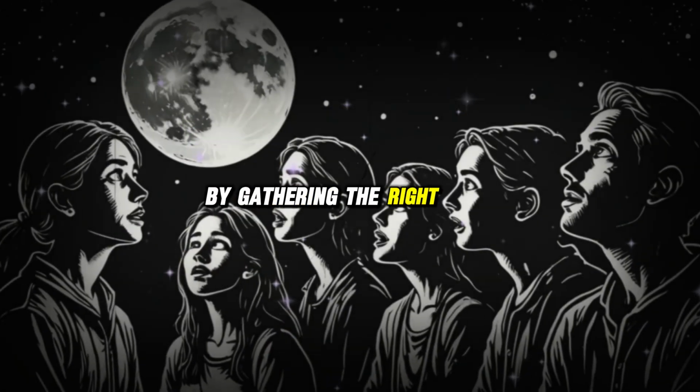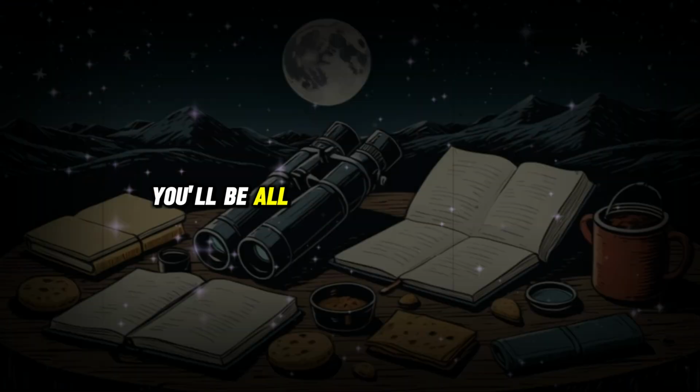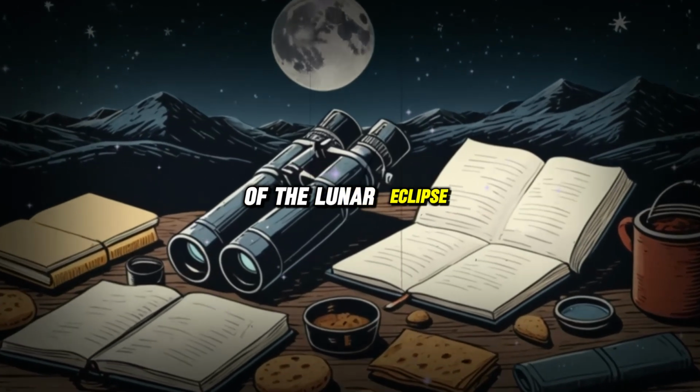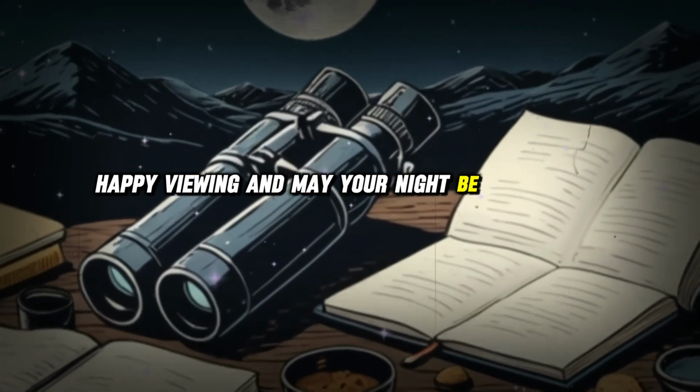By gathering the right gear, picking the perfect spot, and planning your time wisely, you'll be all set to soak in the magic of the lunar eclipse. It's going to be an unforgettable experience. Happy viewing, and may your night be filled with wonder.